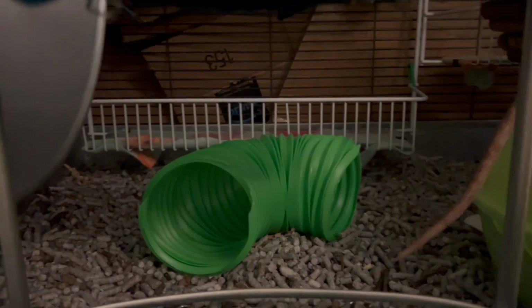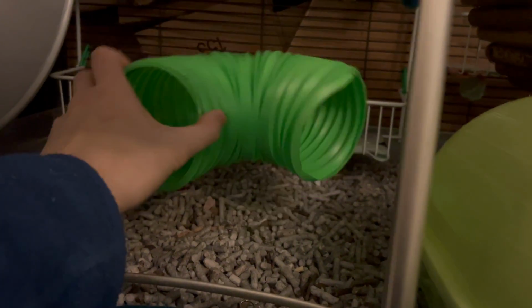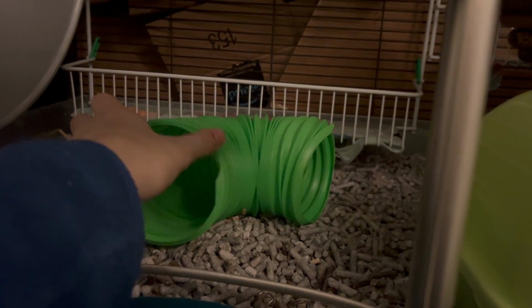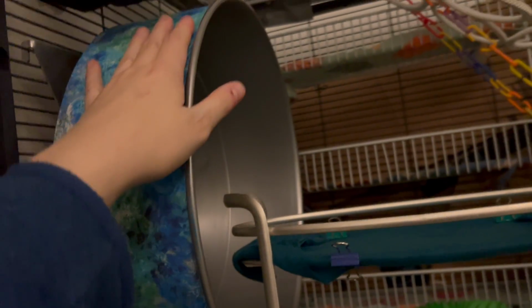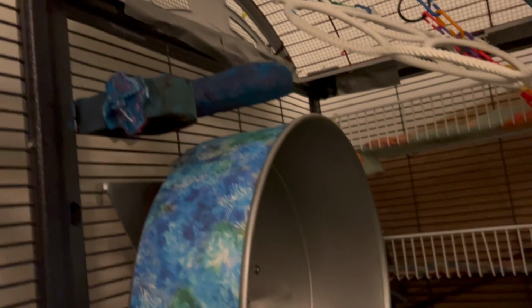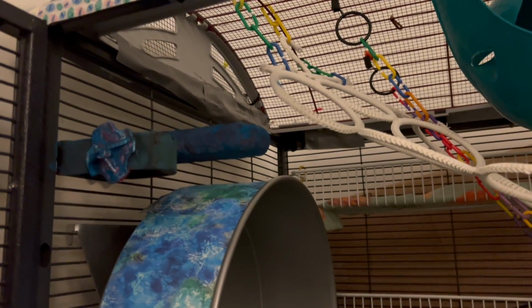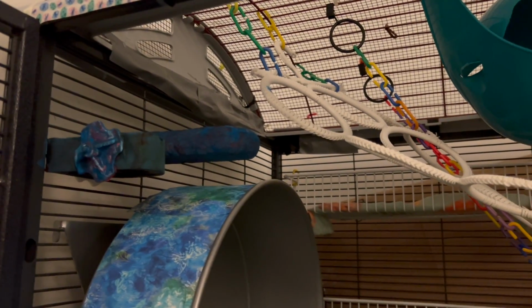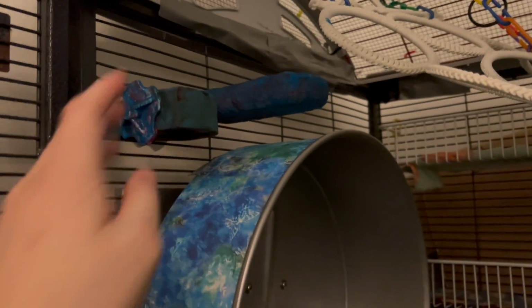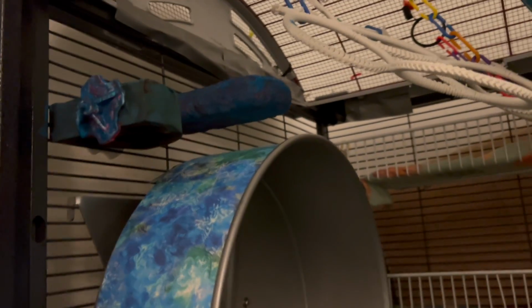So Popcorn is next to, or was next to, this little fun tunnel. I just cut up a fun tunnel and I have this little piece here for the rats to go through and enjoy. Then I have this 14.5-inch Silver Surfer. This is from Chewy. And I've just gone ahead and taped on some of this paper to make it a little more thematic. And then above that, I have 2 ledges which have been painted blue. Not my best paint job, but I tried. One's a lava ledge, one is this little carrot toy foraging thing I had where the rats destroyed the carrots, so now it just acts as another ledge.